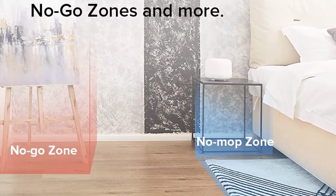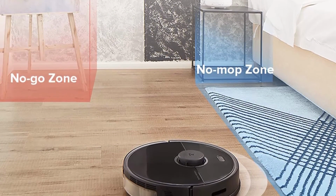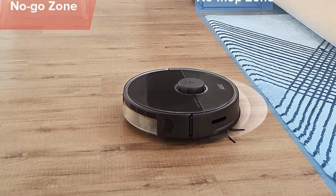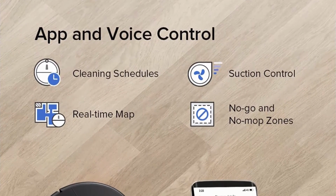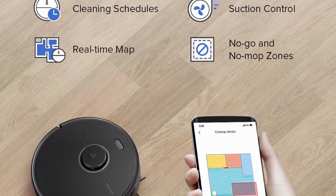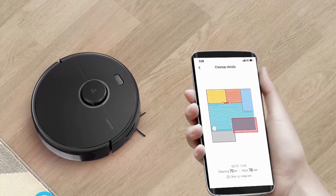Precision mapping: save up to 4 levels of maps, including individual rooms, no-go zones, no-mop zones, and invisible walls for total control of where and when your robot cleans. App and voice control: control every element of your robot wherever you are from the Roborock app. Start and stop cleanups and more with the power of your voice with Amazon Alexa support.